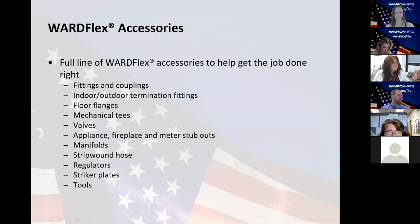So then, as I said earlier, we have a full line of fittings to go along with the WARDFlex tubing. You saw the mechanical joint fitting there in the video, but we offer keys, couplings, termination fittings that are used to terminate before a movable appliance or something like that. And we have that for all sizes. That's a full range of those parts.